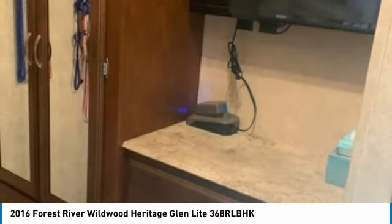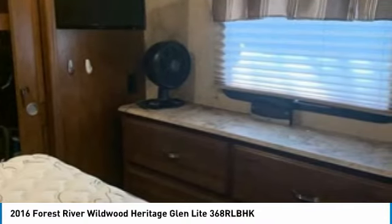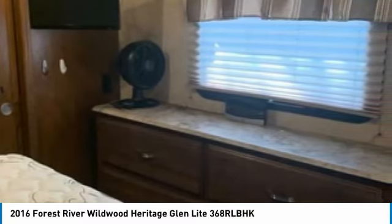seating. Full bathroom, glass enclosed shower, toilet, sink. Master bedroom, master queen-size bed with new residential queen mattress, television, full-size master bedroom closet. Bunkhouse, 2 bunks, television. More features, basement storage, lots of space and much more.